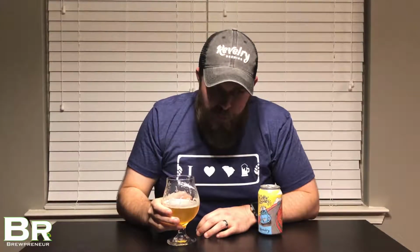Cheers. Cheers to Revelry. Good. Pretty good. Great beer. Very good beer. Good interpretation on the West Coast style. Very fresh. Very fresh as far as a West Coast style beer goes.